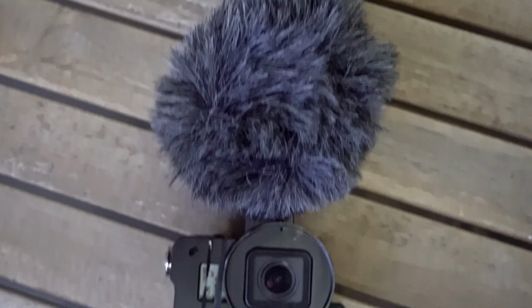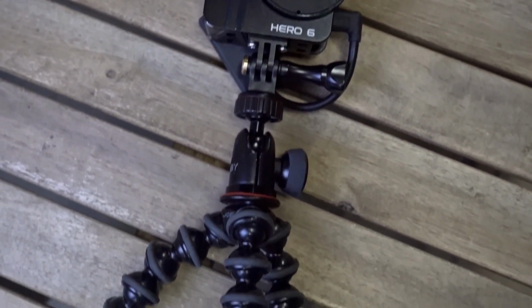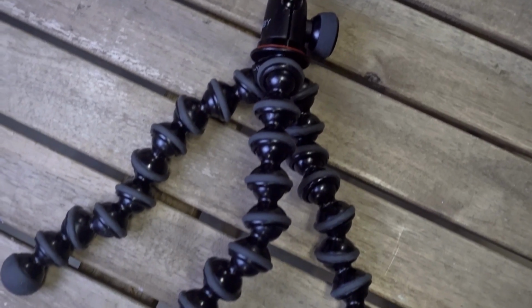So one more thing that's not in the bag, but I've been using it for this video. I've got the GoPro 7 and a housing that I bought on Amazon, which you can connect a microphone to on the top. And I've got a tripod. So this is what I use to film audio on the channel. So that's my typical setup.